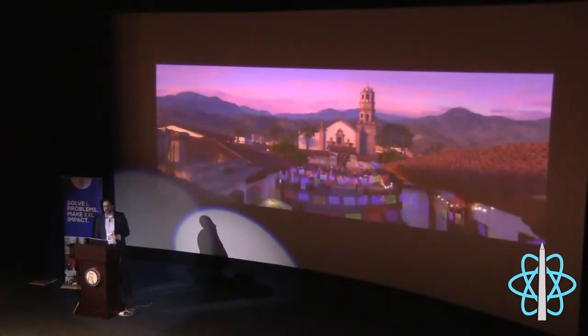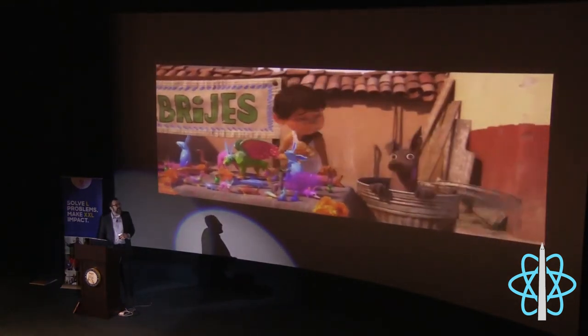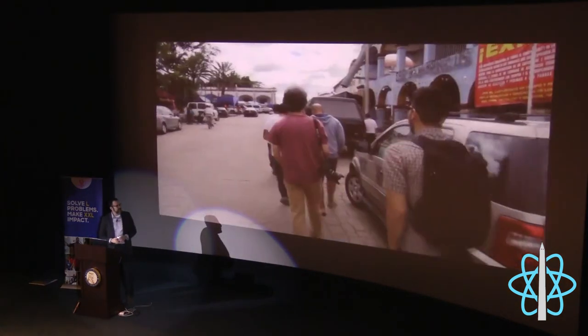Research. User research for us at Pixar, research is crucial to our storytelling. And with Coco, we got to visit the beautiful country of Mexico.